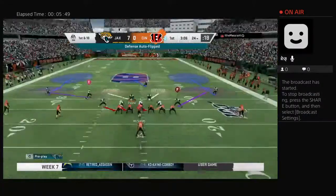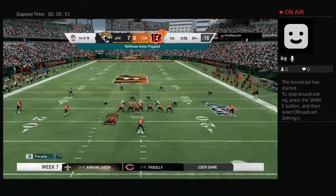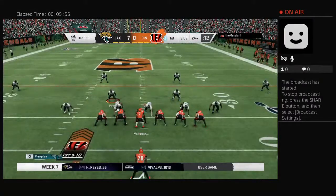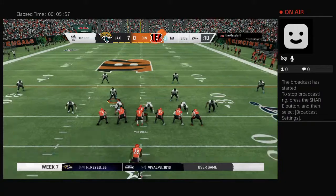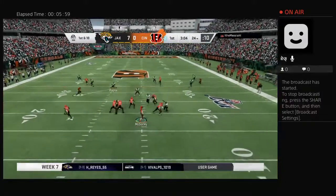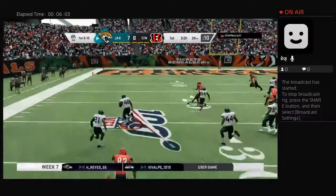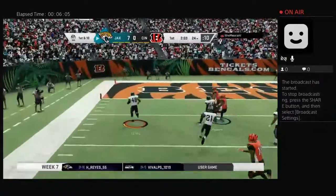Here we go. 90 Wolf. Let's get it together, defense. Let's get it together. Here's McSorley on first and 10. Into a double team, and it's intercepted. Picked off at the 35.